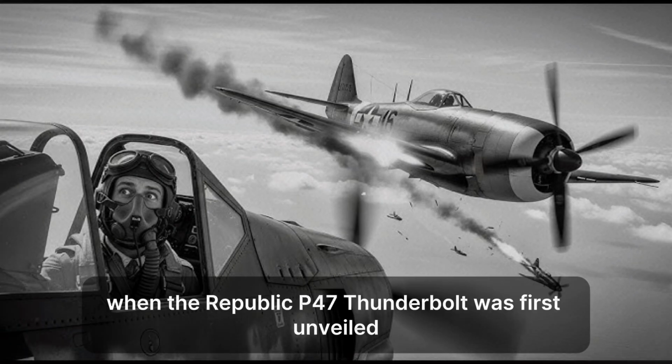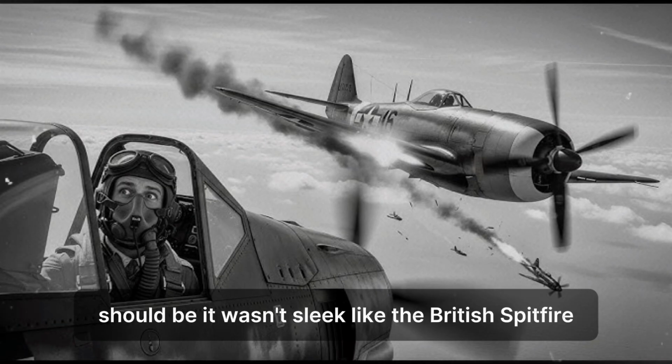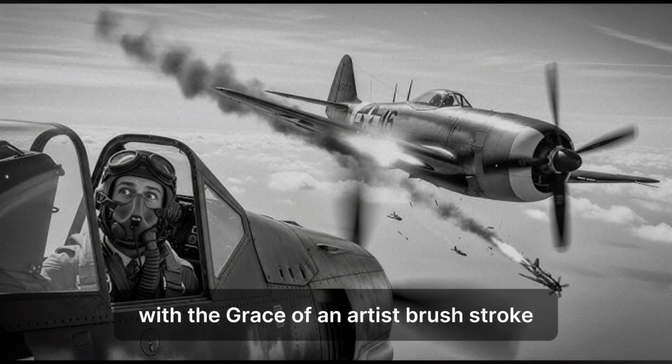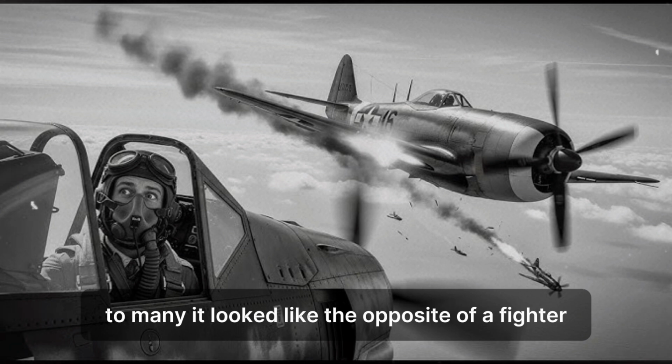When the Republic P-47 Thunderbolt was first unveiled, it seemed to break every rule of what a fighter plane should be. It wasn't sleek like the British Spitfire or elegant like the German Messerschmitt. It didn't slice through the air with the grace of an artist's brushstroke. Instead, it was thick, rugged, and almost brutish. To many, it looked like the opposite of a fighter.